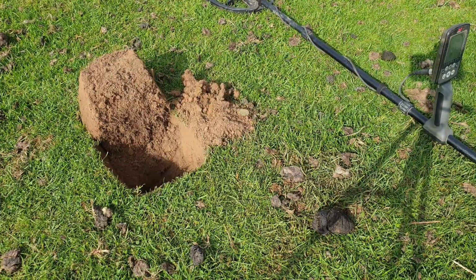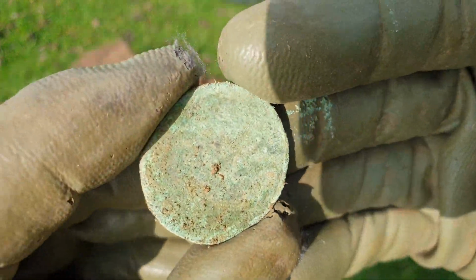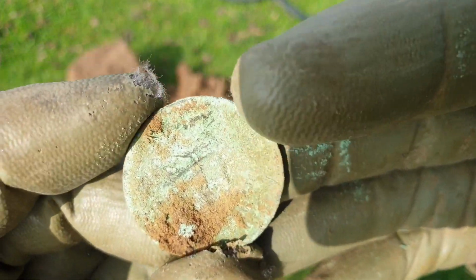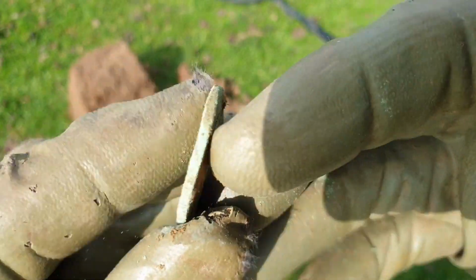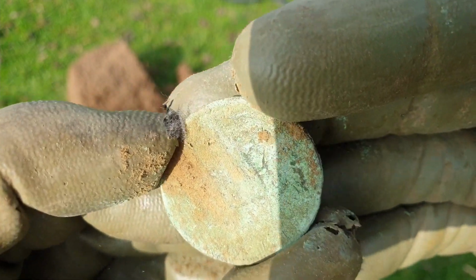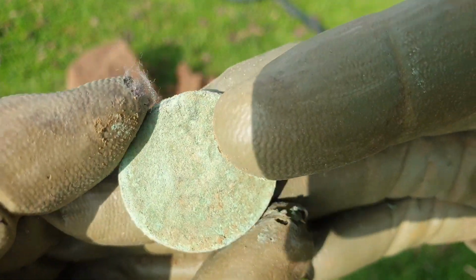That was about 7 inches deep. We've got another copper coin, probably another Georgian coin. It may even be from the same pocket spill. Yeah, I won't rub it too much at the moment, but it's more than likely another Georgian penny. So around about 1800-ish, I would say.